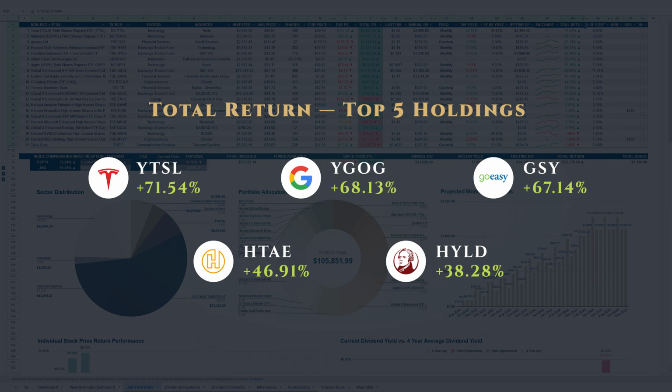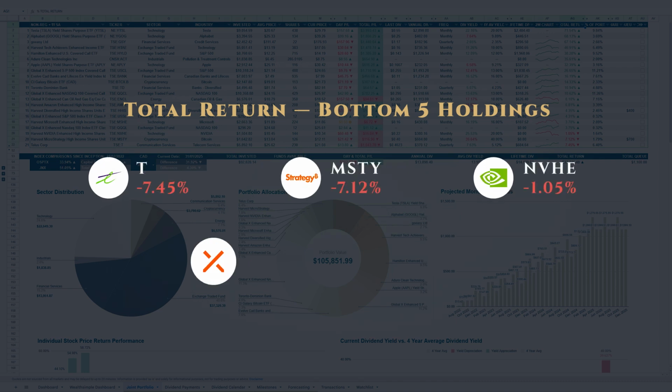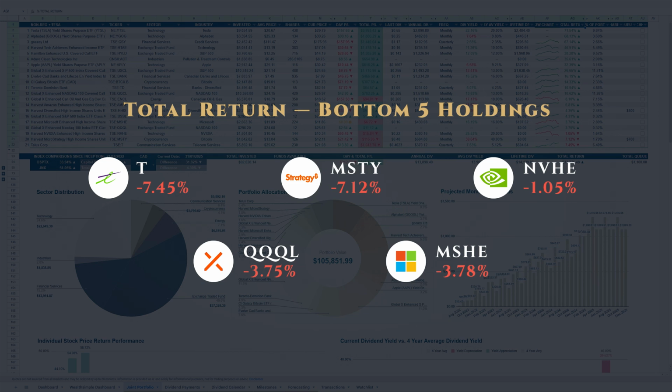I'm still waiting for the first 100% return in the portfolio, and at this point Tesla looks to be the closest. On the opposite end, the bottom 5 are TELUS, MISTI, NVHE, QQQL, and MSHE. Aside from TELUS, these are all mostly newer positions, so if they continue to drop lower, I'd see it as an opportunity to average in for a better price.